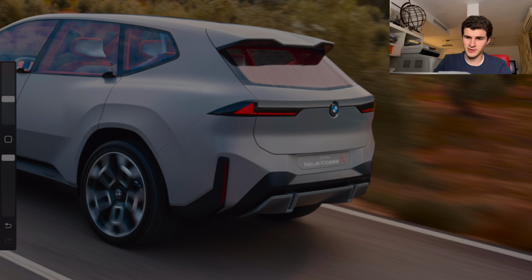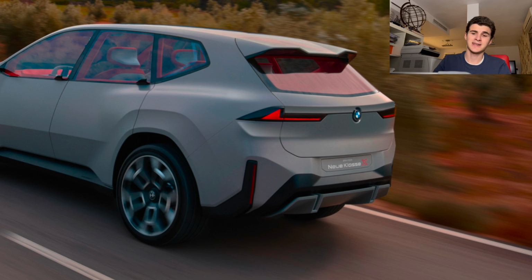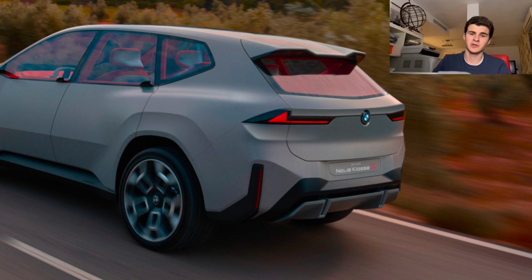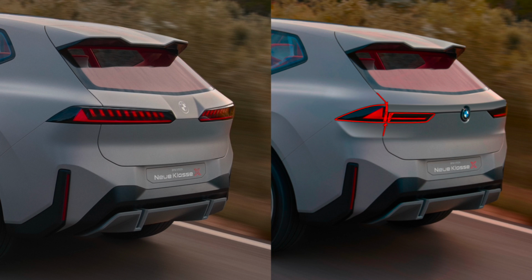By chiseling this part right here below the taillight, the resemblance to the classic X-style taillights becomes even clearer. As the light reflects from this crease, the rear now gains a lot more dynamism around the edges while not becoming too overstyled. As you may have noticed, in contrast with the concept, the taillights now become a split design rather than one single piece.